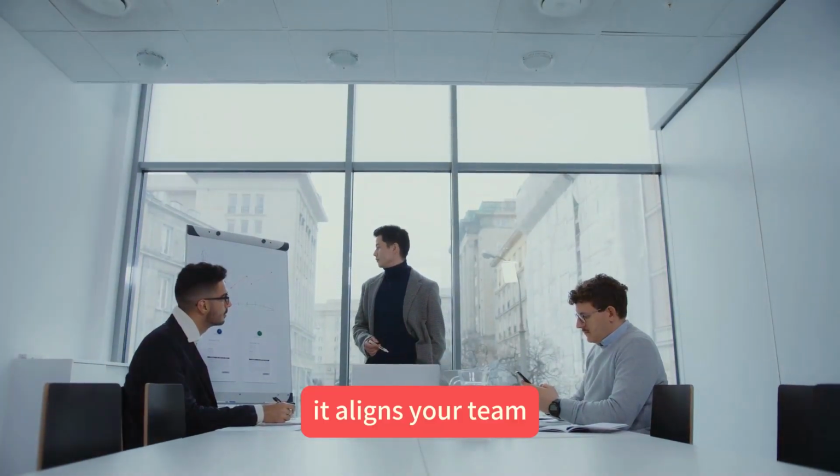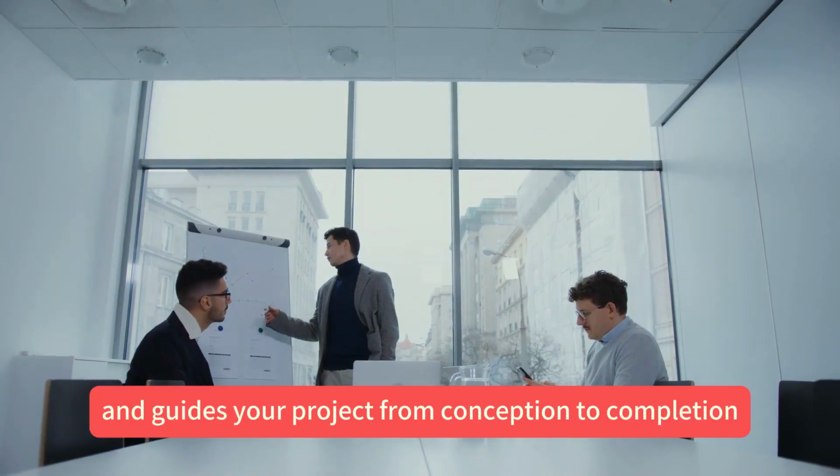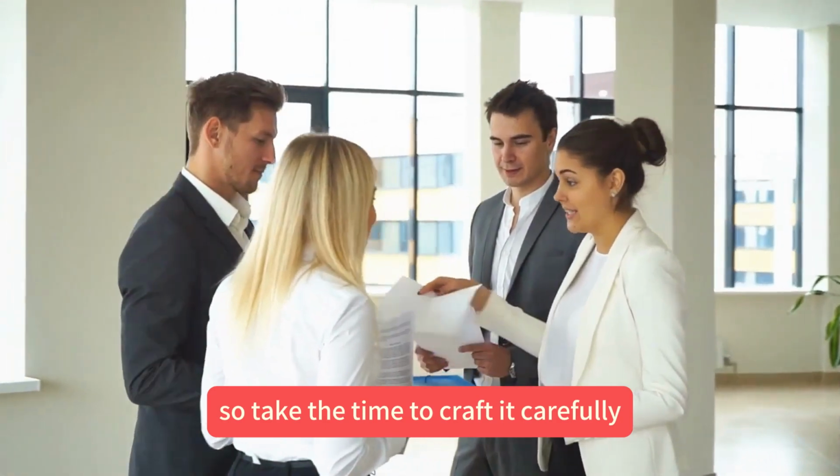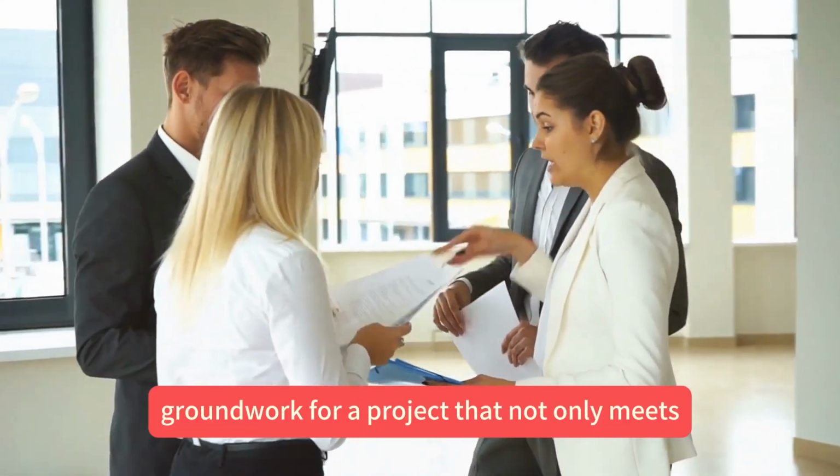It aligns your team, informs your stakeholders, and guides your project from conception to completion. So take the time to craft it carefully, and you'll lay the groundwork for a project that not only meets, but exceeds expectations.